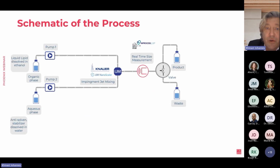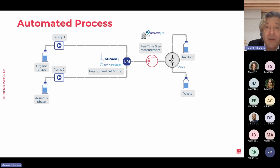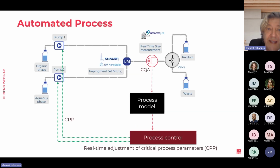Now we use this, of course, not only to do quality control, but also to control the process, meaning we're using the sensor. If you see this here, this red thing at the real-time measurement in process LSB, we use this to control the process, meaning we control pump speed, loading, also the turbulence in the impinging jet mixer to get a product of the desired quality.